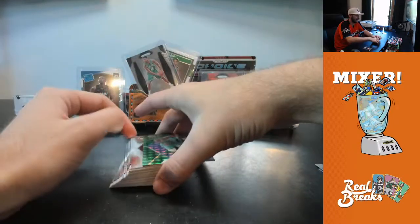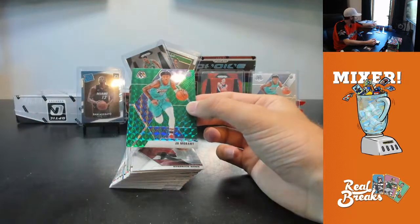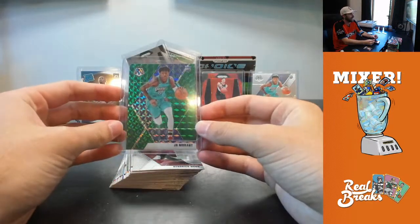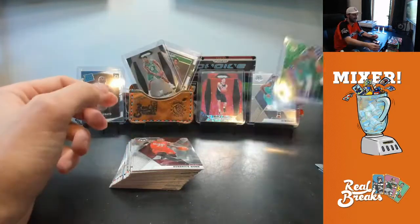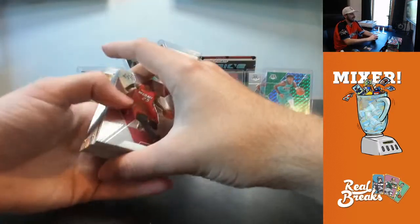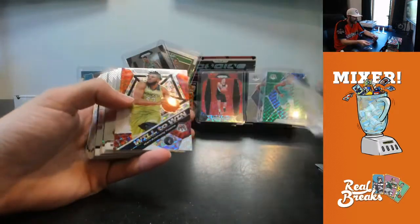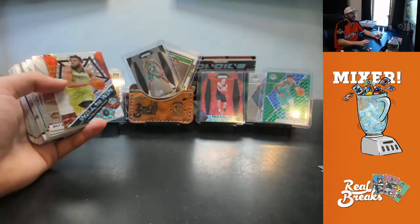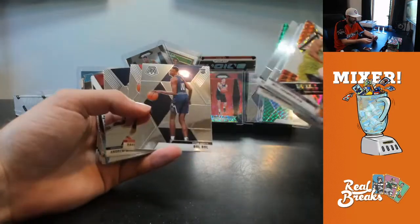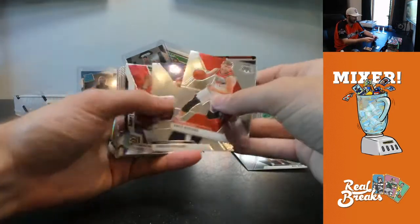Oh, Ja Morant Green Mosaic. That's hard to say, Kevin. I don't know. I'm saving my points if I had the option. Grizzlies to Mike Alessandro. There we go. Dave, in the minute, we got Jason Tatum, Prism Base, and the rookies, Optic, Towns, Will to Win. We got a Zach Collins Red Disco. But then that Ja is really nice, too. There he is. We better sleeve that up at this point.